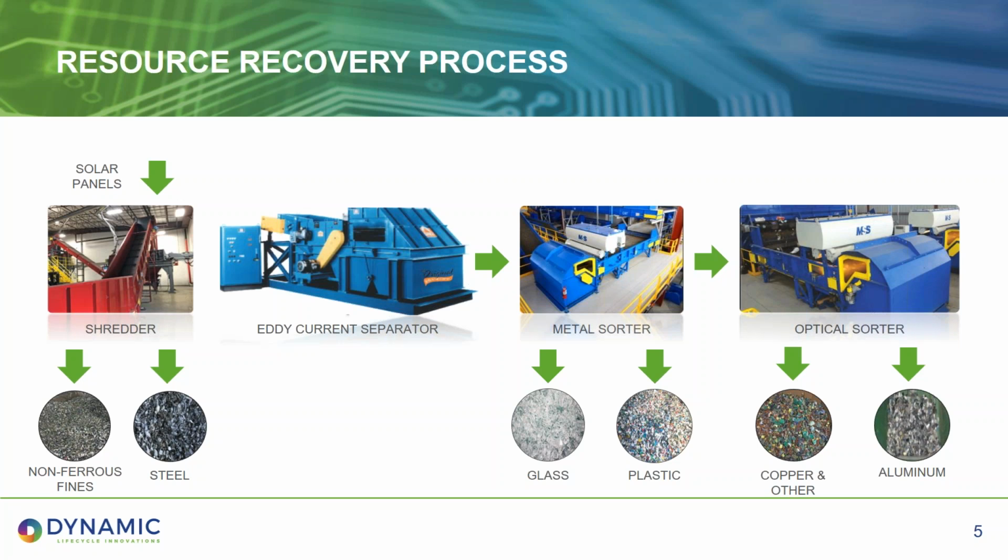Certainly the one I'm going to touch on a little bit is, again, what we know best being in the electronics recycling industry, which is running through a shredding operation or processing operation. I do want to point out that we do only accept the crystalline silicon modules. As Garvin mentioned earlier, there is a manufacturer that is accepting all of the modules that they manufacture themselves in the thin film realm. So we certainly just stick to the crystalline silicon at this time.